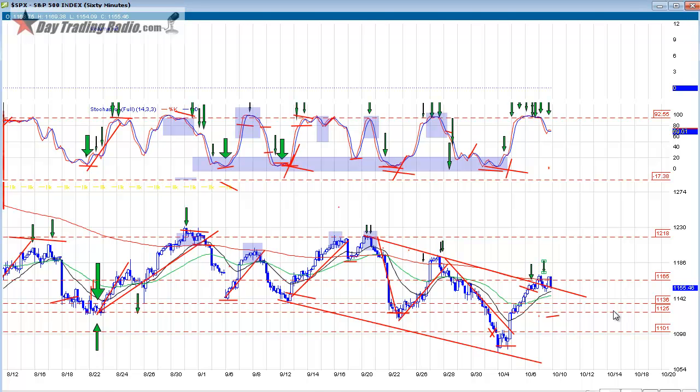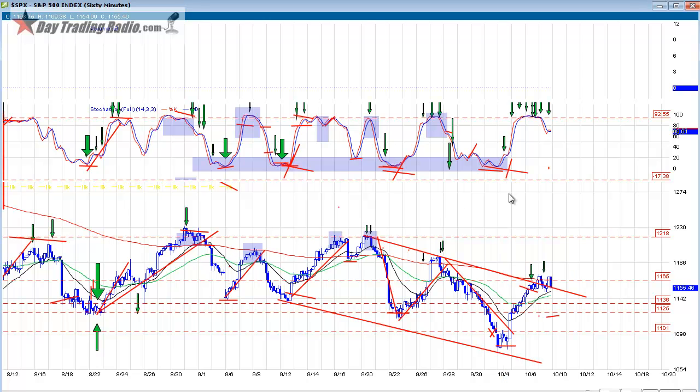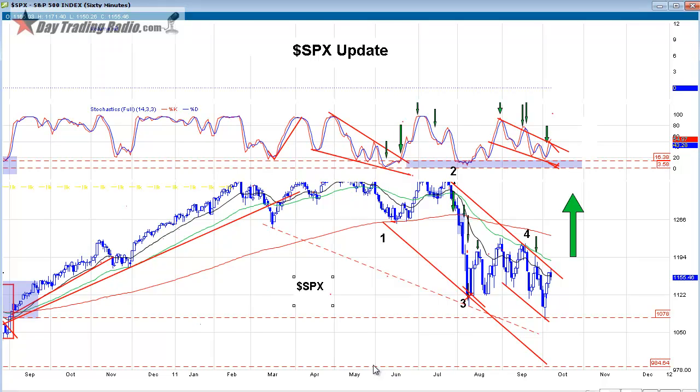I'm not saying the sell is not going to come yet. If we do get a crossover, and one of my criteria is, again, I'm looking for long, but I will change over if we do break down on the daily and we get one more crossover on the stochastics here and we start pushing back down, then I will turn bearish again.